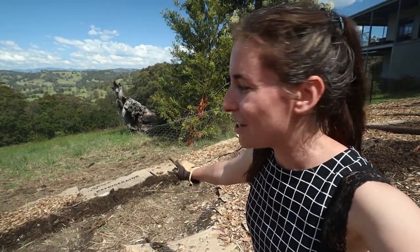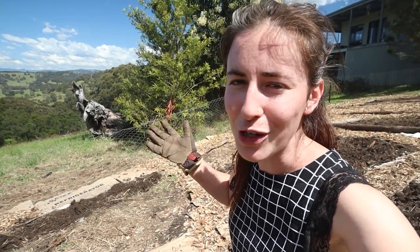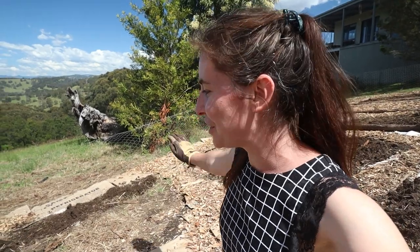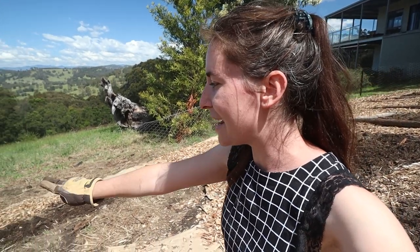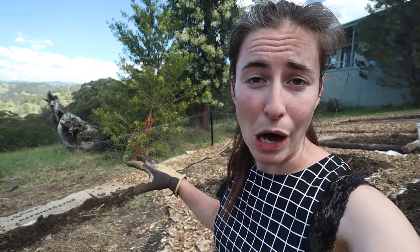And then in this spot over here, I think I've mentioned before that we get quite a lot of strong winds around here. I've shown it to you guys before. So I'm actually going to plant some native rosella down here. It's going to create a bit of a shrub at the end of the garden. And hopefully, because it's a native, it's going to withstand a lot more of the heat and the winds and the severe weather that we can sometimes get around here. And hopefully that will help to defend some of the other plants that are in this garden.